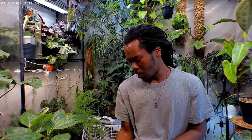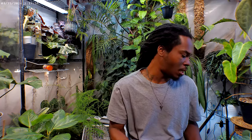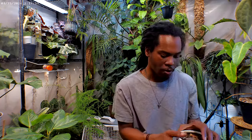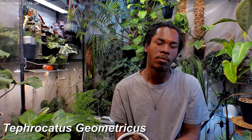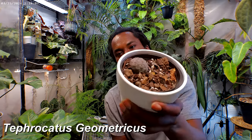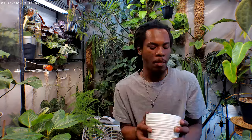But anyway, I wanted a lot of these plants in my collection and I'm starting to acquire them, and I wanted to share them with you. I also wanted to show you guys these since they're already out. This one has rooted, my tetrafrocat, whatever it's called. The other two, as you can see, one of them rotted.